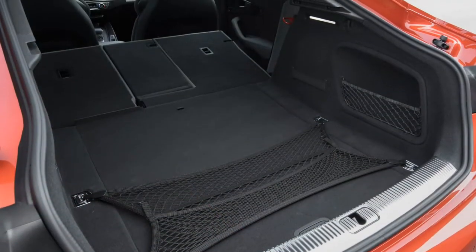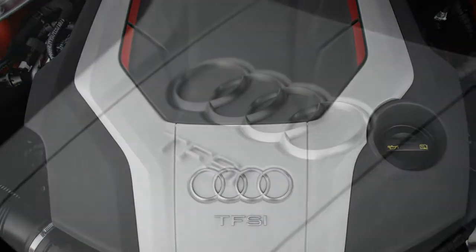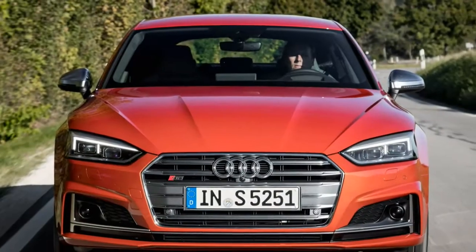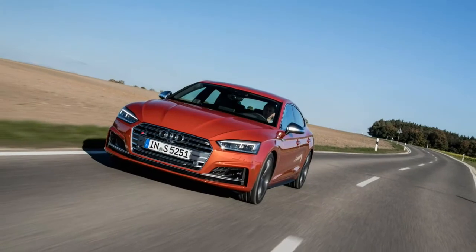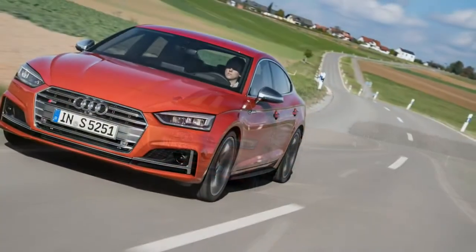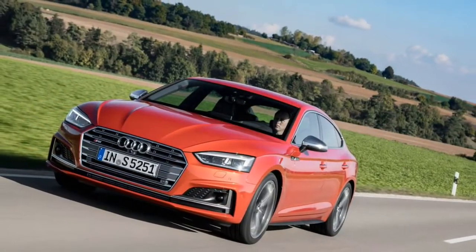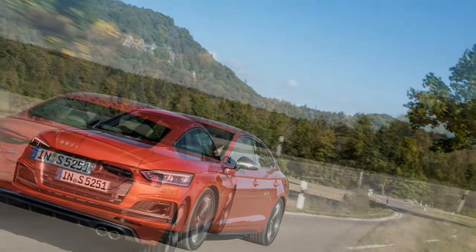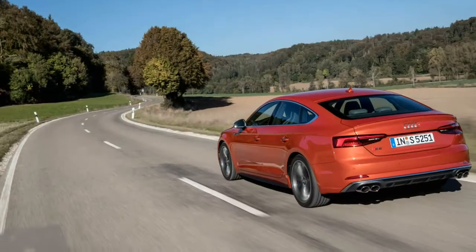Sweet engine, wants a sportier transmission. The 3.0-liter single-turbo V6 makes 354 horsepower at 6,400 revolutions per minute and 369 lb-ft of torque at a low 1,370 revolutions per minute. Although it lacks the crisp-edged responsiveness of its predecessor's supercharged V6, any turbo lag is successfully mitigated by the 8-speed automatic.